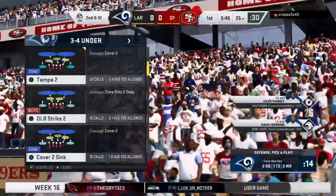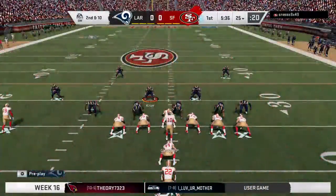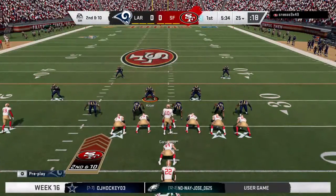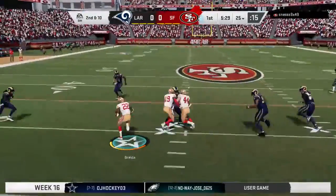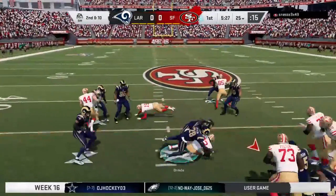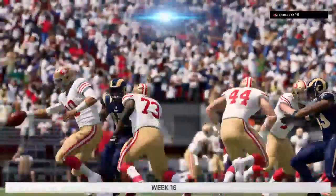Scrimmage. Absolutely nowhere to run there. Here we go. Officially nothing on that last run. They'll try again, 2nd and 10. Here we go. On 2nd down, a run with Breida. And he's going to get a good gain of 9 here up to the 34.